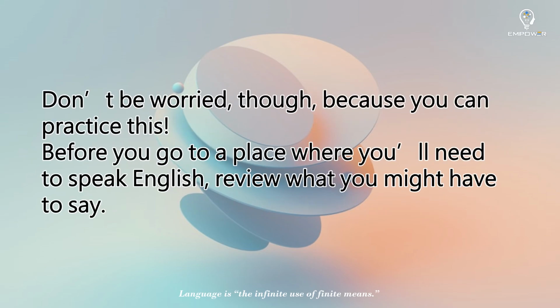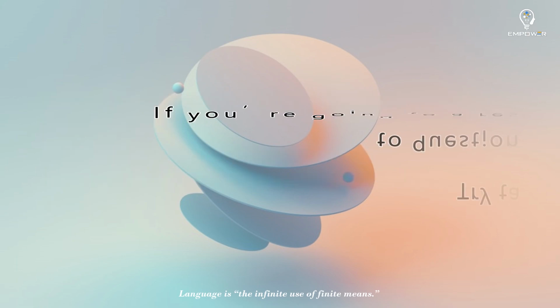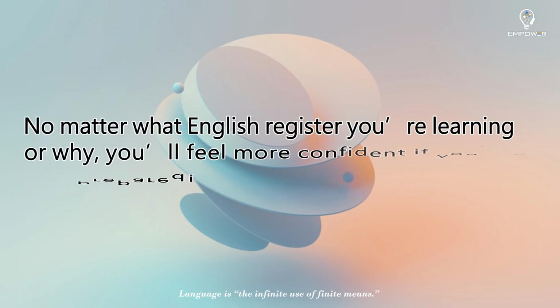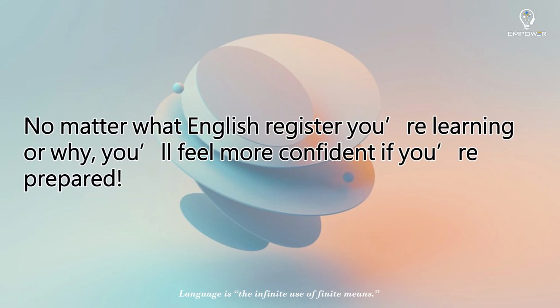Don't be worried though, because you can practice this. Before you go to a place where you'll need to speak English, review what you might have to say. If you're going to a restaurant, prepare answers to questions a waiter might ask you. Try talking about food and menus. No matter what English register you're learning or why, you'll feel more confident if you're prepared.